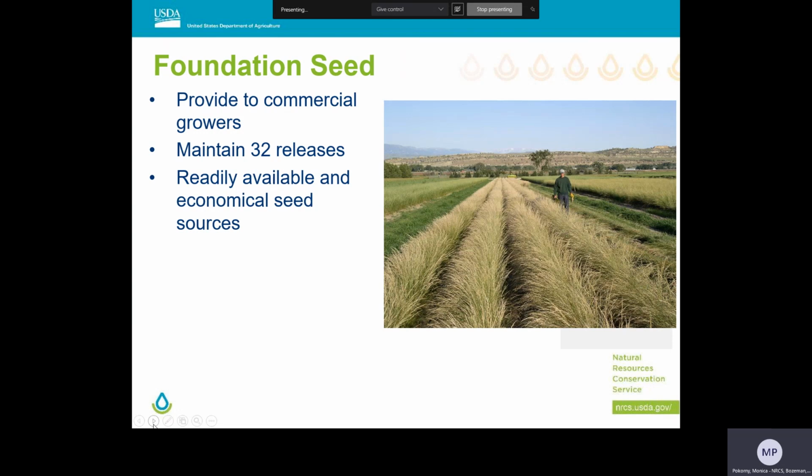Maintaining a steady seed supply, making sure it's equitably allotted, regardless of market demand, helps ensure that commercial growers can quickly increase supplies should there be a demand. For example, a severe wildfire season or increased demand from the Conservation Reserve Program that puts particular species in demand.